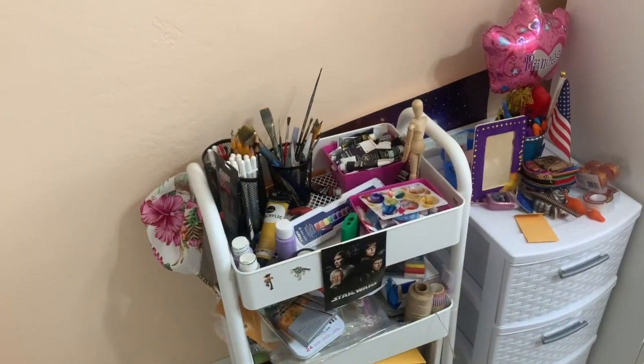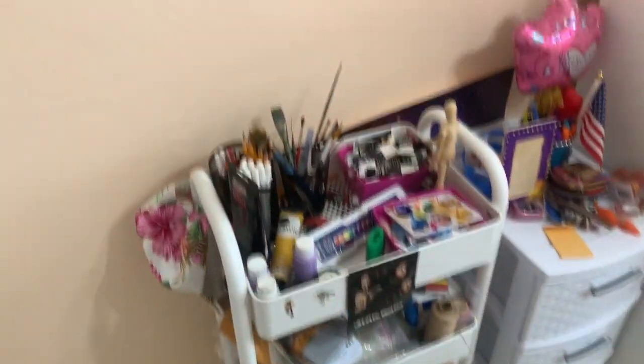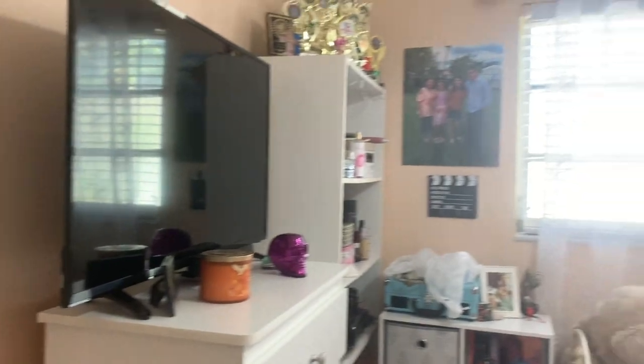So yeah, I'm gonna just show you guys what my room looks like. It looks like a mess. There is stuff everywhere, and I purposely left it the way it is just so you can see the before, and then I can show you guys the beautiful after. And yeah, this is the only decoration that I have up currently. It is a skeleton.